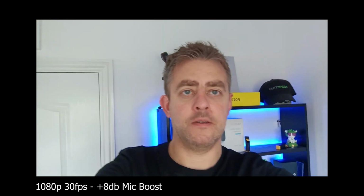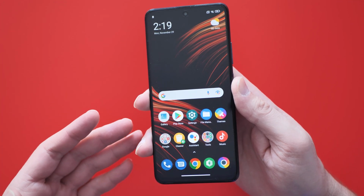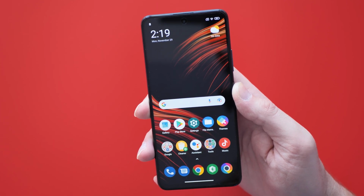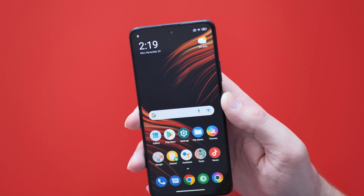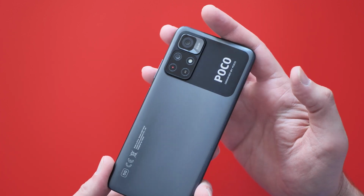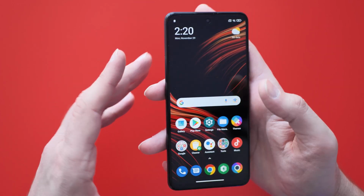Early tests, pretty decent. Okay, so the camera isn't going to win awards, but it is a budget phone, and the camera definitely does its job. I think overall the picture quality was very good, video quality also. So yeah, I think you're getting a decent camera setup on the M4 Pro. Decent. Now I want to test these speakers.